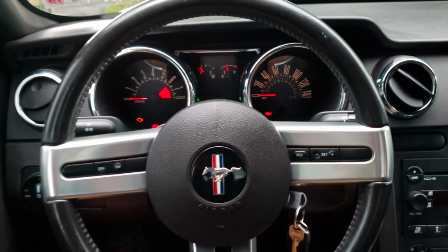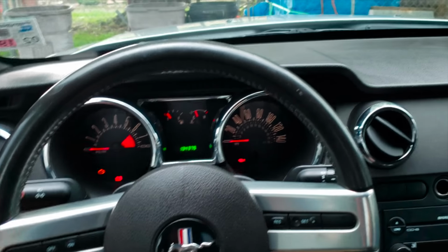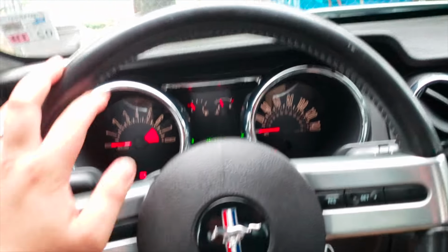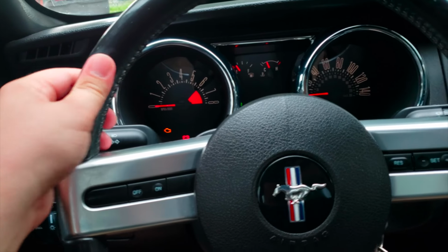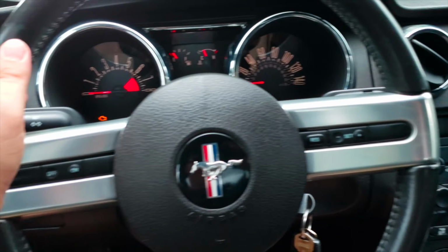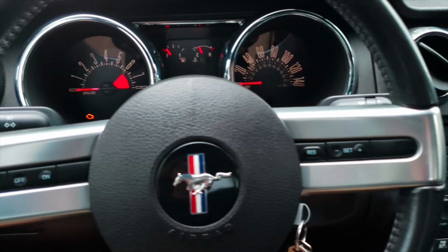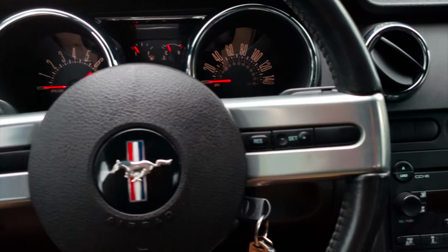While we're in this area, the steering wheel, it's an okay steering wheel. It doesn't have any kind of 9 and 3 grips. It's a complete circle wheel, but it's pretty nice. It is cushioned. I mean, basic cruise control buttons, and that's it. I apologize for any wind from the AC. It's pretty warm outside today here in Louisiana.